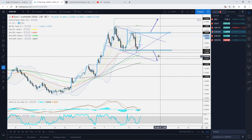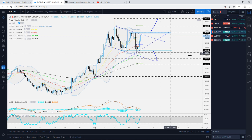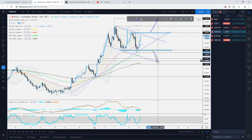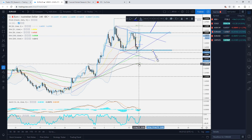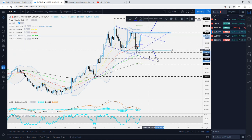The only thing is to get slightly more comfortable with the downside. Ideally, we would like to see a drop below this key area of support near the 1.6416, approximately around there. If we get a drop below this, we could potentially consider a further decline here, aiming for maybe the level around the 1.6315 or around this 200 EMA, which probably would approach that area by the time this decides to travel to the downside, if it decides to.